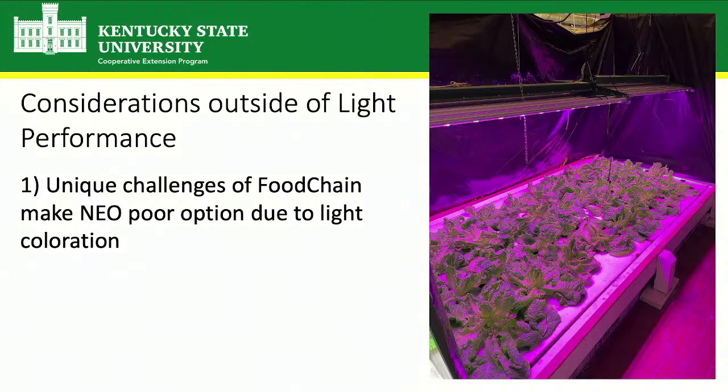So considerations, so that was the partial budget analysis of it. And there's other considerations, like I said, at the beginning to take into mind. Like I said, with food chain, they were concerned also about the light quality, how well they would actually be able to have tours come through. So even if the Neosol performed very well and was well worth it to consider using, for their intangible, non-economical aspects of having people come through and having pictures being taken, the worthwhileness of those lights would not be justifiable because it makes it very difficult to have those pictures and quality videos to be able to share online.